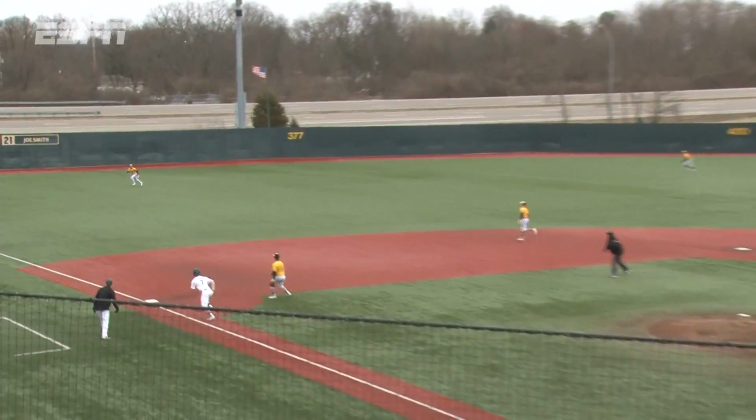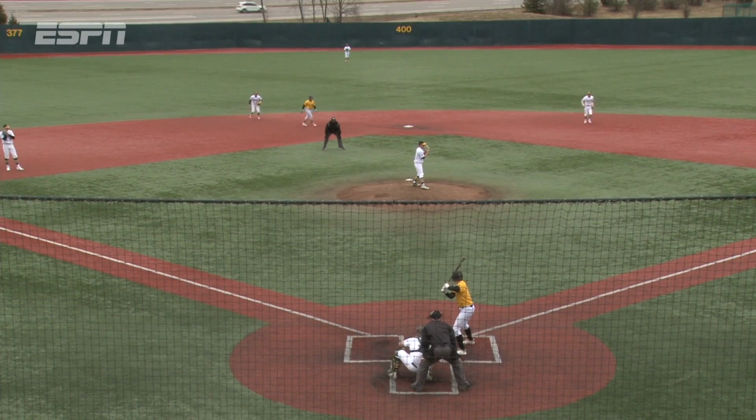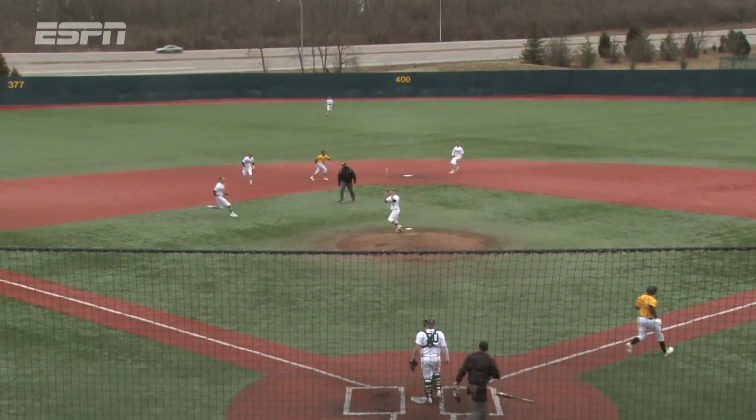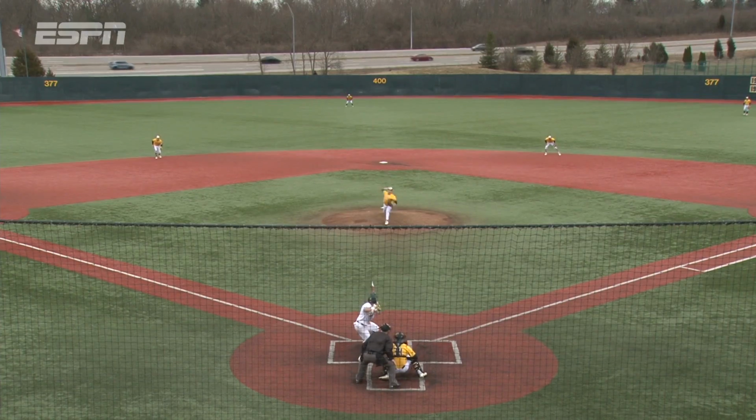He slaps that one to left field. It's going to hang right in front and drop on a base hit, and that's going to score the runner from third. Keeps the merry-go-round going as the Raiders infield back. That pitch jammed him, and he hits it out towards the pitcher, and he makes the catch to the first out of the inning. Five games.